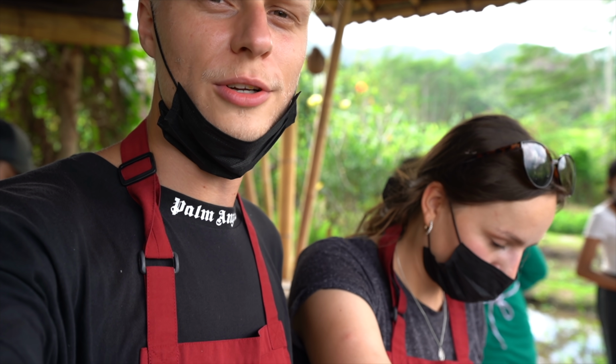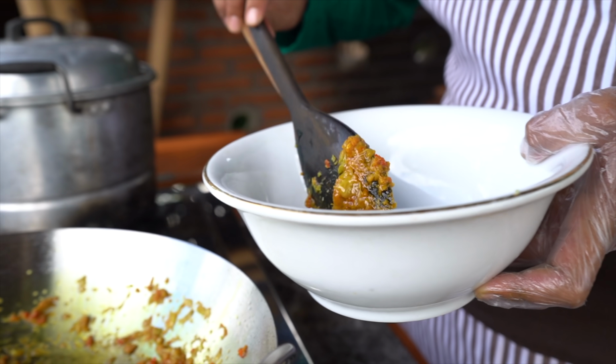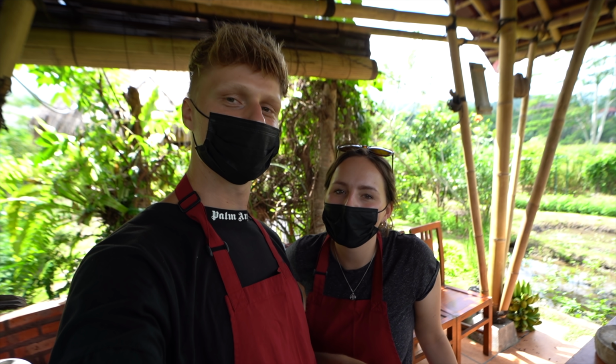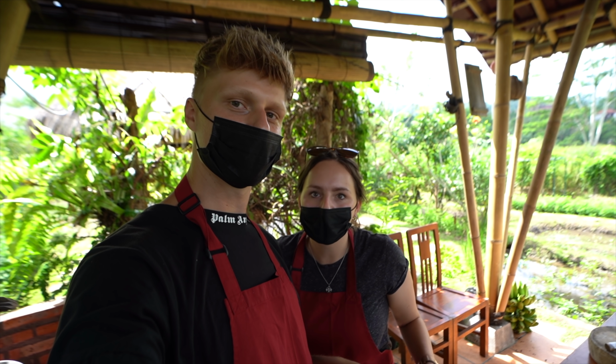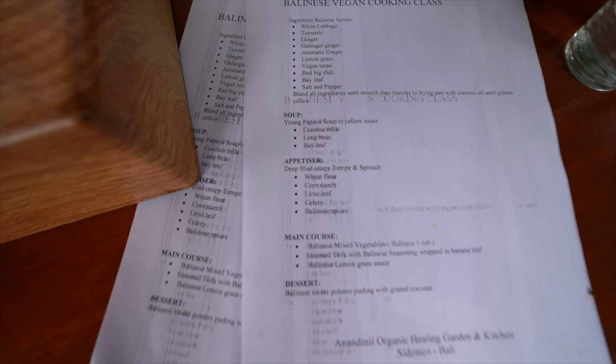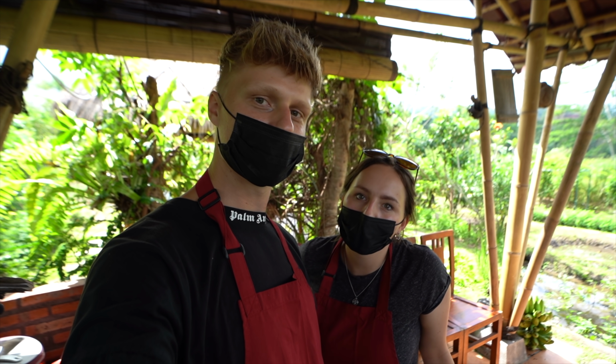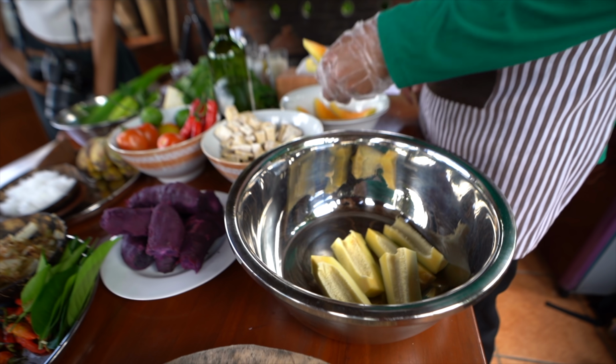There's spiciness, there's salty. So enough. So you just saw the sauce that we made, and we made it actually for our first meal as well, which is young papaya soup with yellow sauce. And also we are doing some tempeh, which is going on top of the soup.